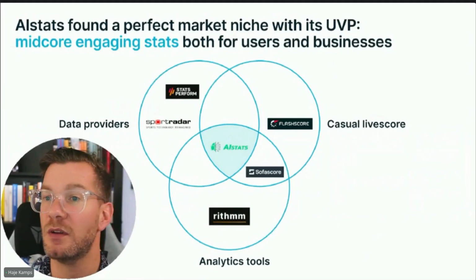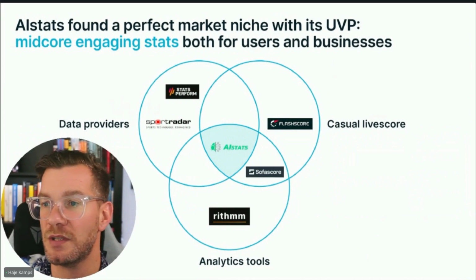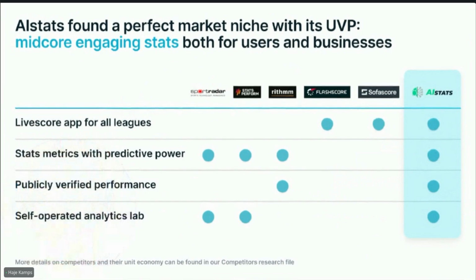AI Stats found a perfect market niche with its UVP, mid-core engaging stats for both users and businesses. UVP? I don't know what UVP is. Unique value proposition? That's usually just called a VP. I don't know what UVP is. Okay. Live score apps for all leagues.